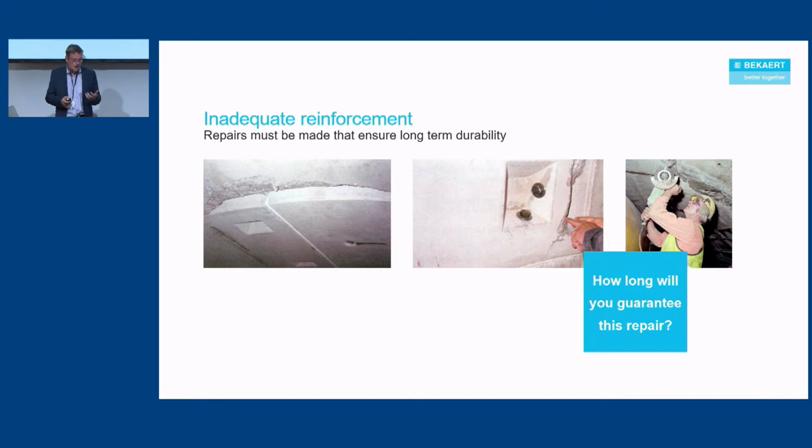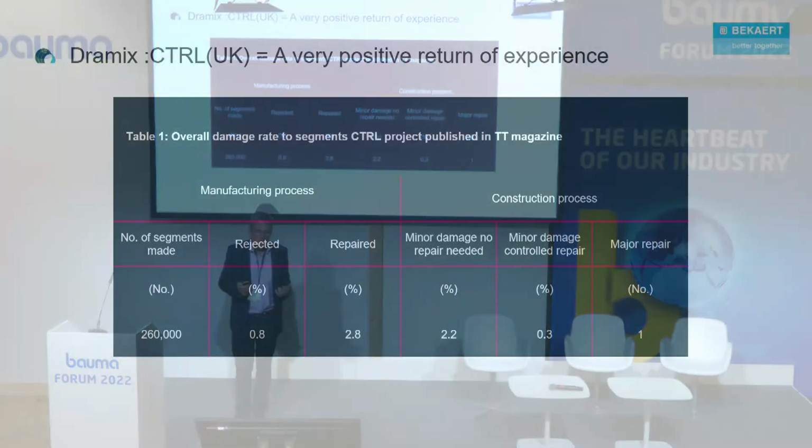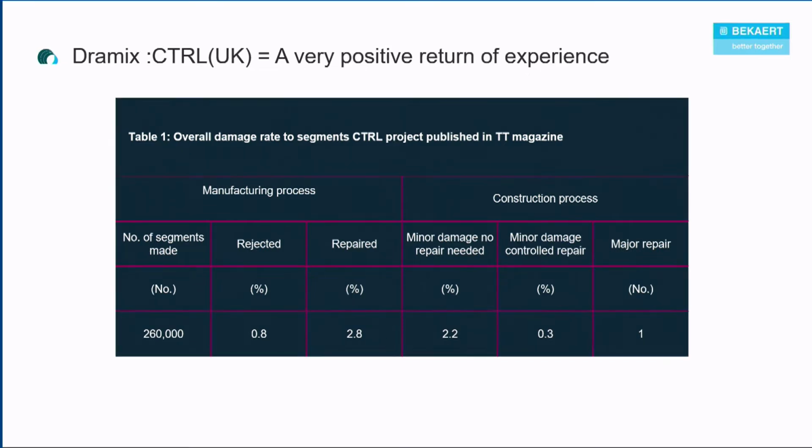This spalling effect was a problem of durability. You have to repair. How long will you guarantee this repair? It was always a key question. So fiber, as you see, it's 3D in all directions. You have fiber close to the surface to control this risk of spalling. This is a feedback from the CTRL project: 260,000 segments, 1 major repair, which is a very good number. This is a survey from the customer.